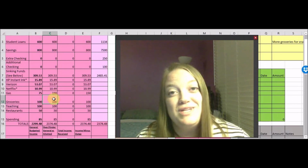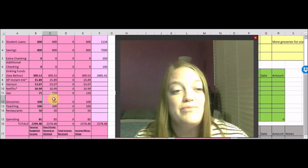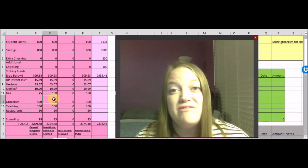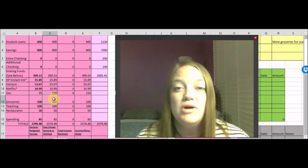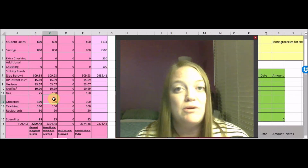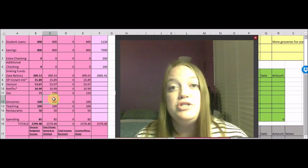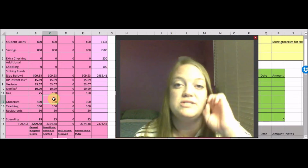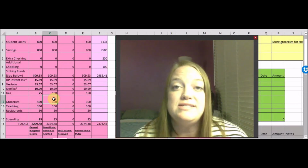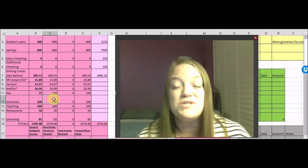Groceries, that's another one that's in my notes that I need to change the amount of. This amount actually used to be $50 because I really don't buy groceries here at home. My parents and my brother do that, and I just kind of eat what they buy. But I do buy a lot of groceries for myself to eat at school, like breakfast and lunches at school. I also have to buy the snack for my students in my class. I do get reimbursed for that.